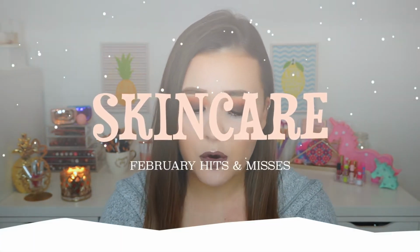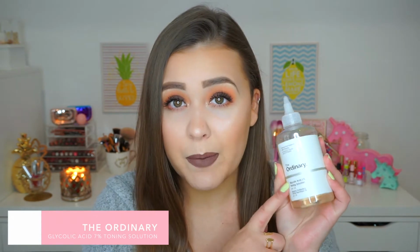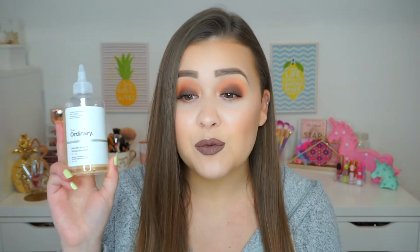I have the Ordinary, bear with me, I have the Ordinary glycolic acid 7% toning solution. So I picked this up back when I was in Toronto. This product was always sold out at the normal beauty company store, so once they restocked it I decided to purchase it. It was around $7 if I'm not mistaken, Canadian, which is really inexpensive. And this is basically, it's hard to describe. This is a toner that I only use at night because it is pretty harsh and rough on the skin, but it is kind of a peeling toning solution.